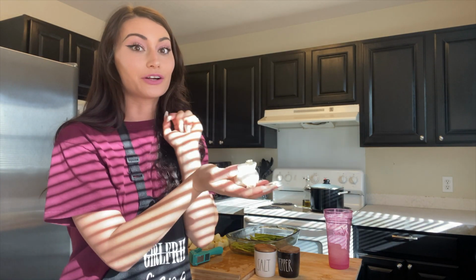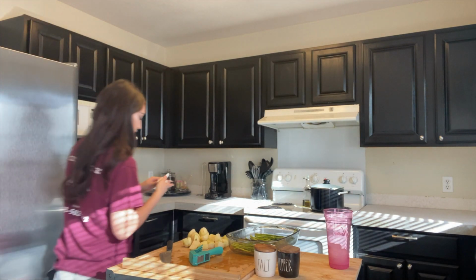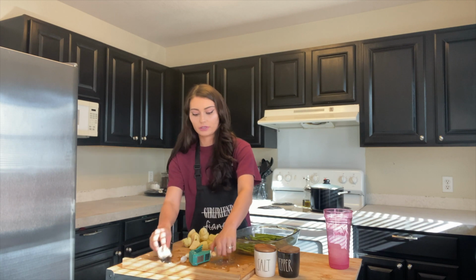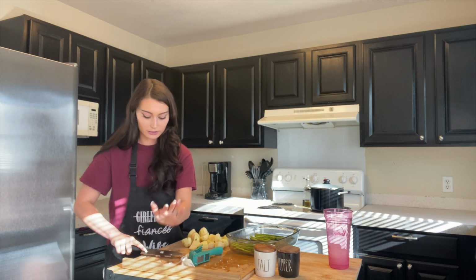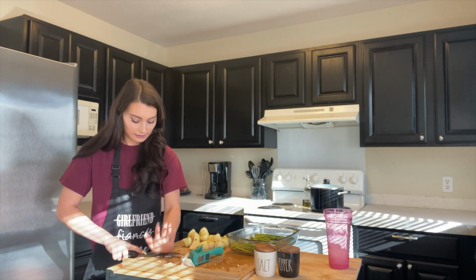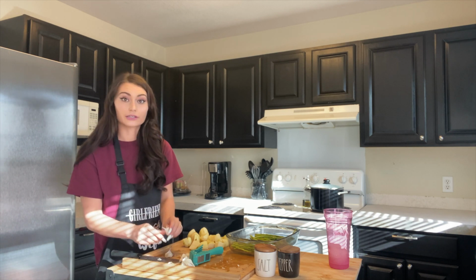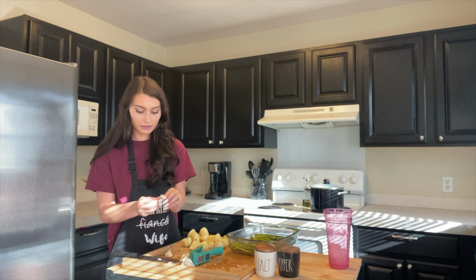Garlic. I use a lot of garlic when I cook, so I always have it around. Okay, so I'm gonna do 2 big cloves for the asparagus and save some for this steak. Got this garlic press, so it's really nice and makes it really easy.